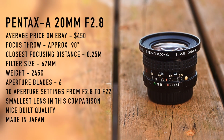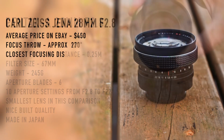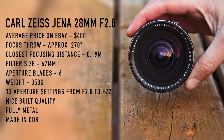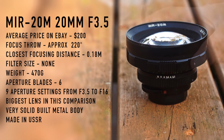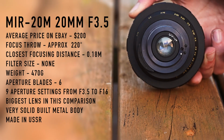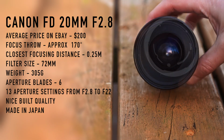Then we have the Pentax 20mm 2.8, which is the most expensive lens in this comparison and also the most compact one. Next up we have the Zeiss Jena 28mm 2.8, which is not a very cheap lens, but very respected in the vintage lens community. Next up we have the MIR-20M, which is a 20mm lens, quite a reasonable price. It's the heaviest and biggest lens in this comparison. And the last lens is the Canon FD 20mm f2.8, again quite a reasonably priced lens, so let's see how it stacks up against the others.